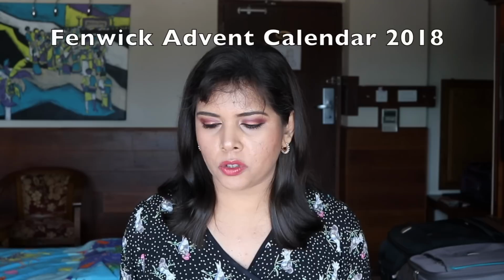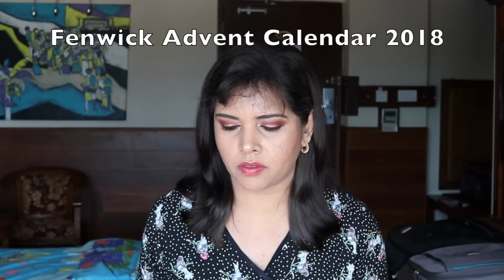Now, Fenwick of Bond Street is another department store that has an Advent calendar. They had one last year. I think it was in-store only and not even available online. So this year's is £150 and worth more than £475. It launches in October. Warning, spoilers right ahead. Hit the mute button if you don't want to know.